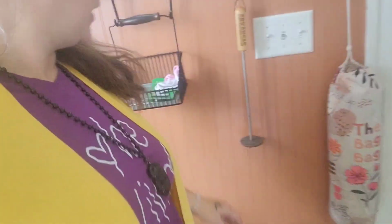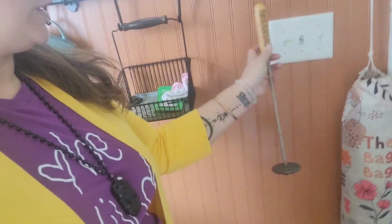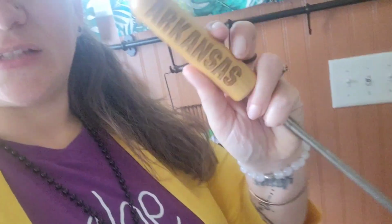So there's that. Also, this branding iron was left in the house. We found it under the wood stove. It says Arkansas, and then it's got a Razorback. Arkansas Razorback branding iron. Pretty cool. So we just kind of hung it up here to keep it there.